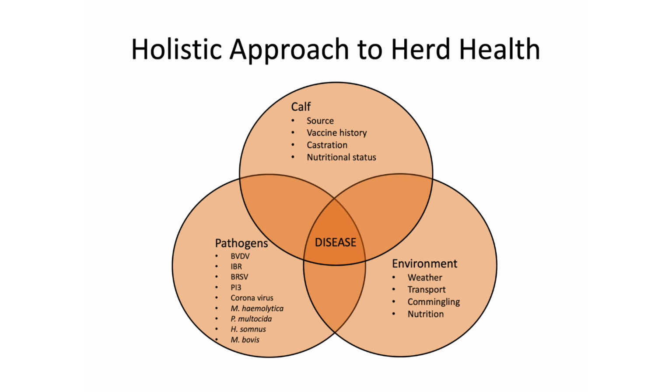But we've got to think about the source of the calves. We're going to talk about that a little bit. Other things that are going on in that calf, other stresses, castration, what are its nutritional stresses, how able is its immune system to respond? Can it respond like it's supposed to? What role does the weather play? Commingling, we're going to talk about that quite a bit. That's a big environmental challenge. And then the pathogens. You can have all these pathogens in place, and you can have weather challenges, but until you get the interaction of all those things together, you don't typically see disease.